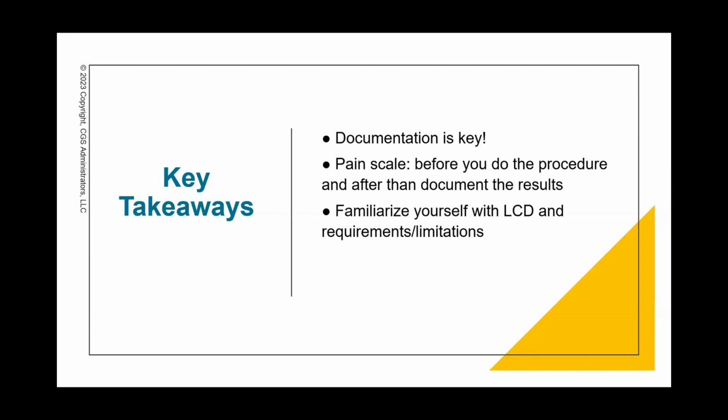And then familiarize yourself, your office, your billing department with the LCD requirements and limitations. As I mentioned a few slides back, the Program Integrity Manual, or the PIM section of the IOM, especially Chapter 3, has lots of good CMS rules and regulations in there that we as reviewers must follow. A lot of that is not in the LCD, so you need to be aware of what's in the IOM and the LCD.